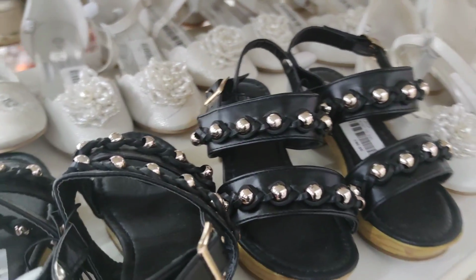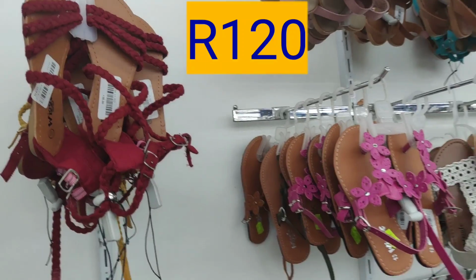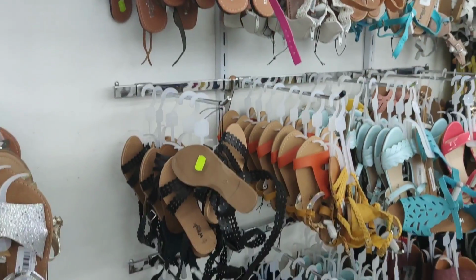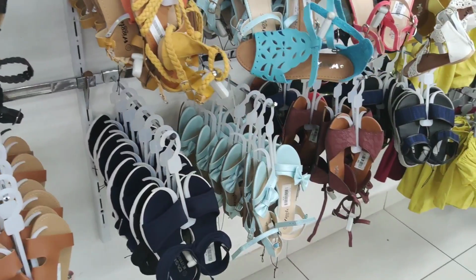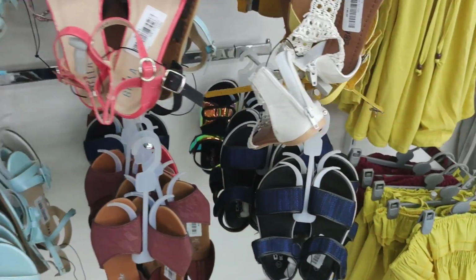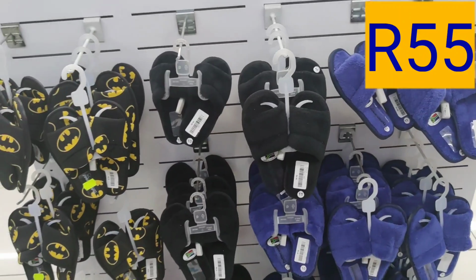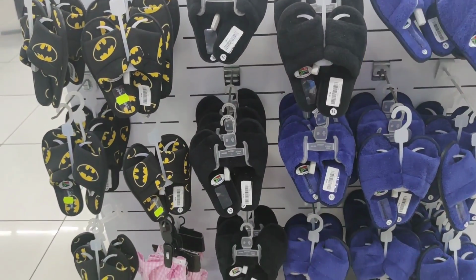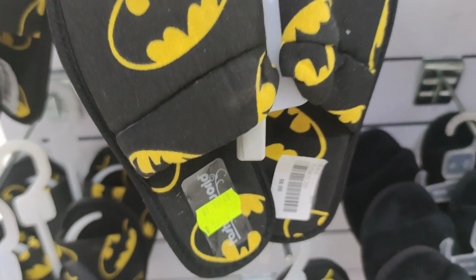So if you're looking for clothing and shoes for your kids, you definitely head on over to Fashion World. This is the girl side. They do also have a boys section, and I saw the cutest little slippers ever. They had Batman slippers there that I thought were just absolutely cute. I was just like, oh my gosh, if I had a child, my child would be wearing this. Super cute stuff in the store.